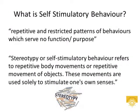One of the things that's always struck me is the fact that self-stimulatory behaviour is defined as a behaviour without function or purpose. Whereas as behaviour analysts, we are taught and we know that all behaviours serve a purpose. All behaviours happen for a reason and all behaviours have some form of function. Whether or not these functions are appropriate or useful to the individual is different, but they do serve a function, they do serve a purpose.